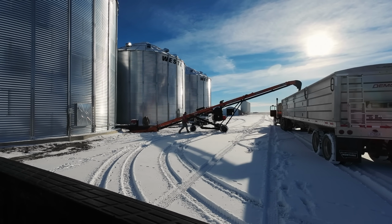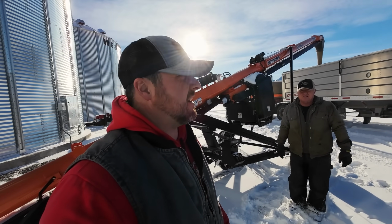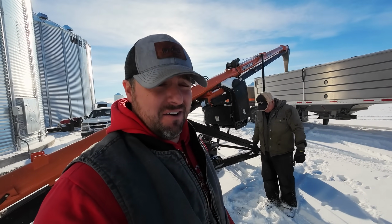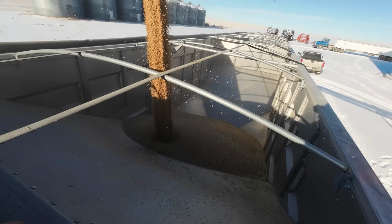First load of winter wheat coming out of the bin. Feels good to finally get it moved out of the bin, even though there's not a whole lot in there. But anyways, we'll fill this truck, fill that other truck, haul them to town, and get things happening, I guess. Yeah, it was 10 below last night. It was chilly. And now it's getting close to 30. It said 35 in my pickup. Oh, 35, all right.